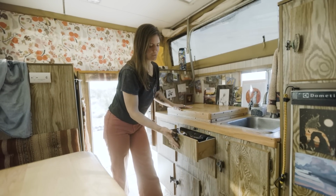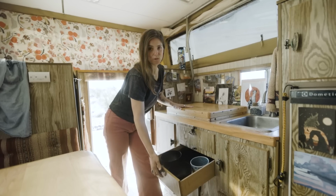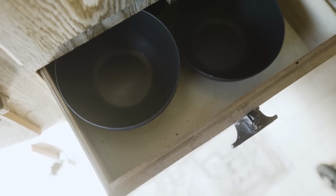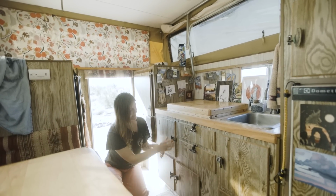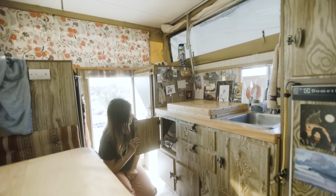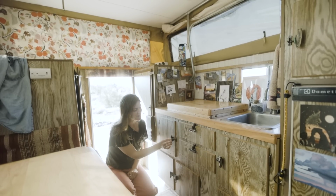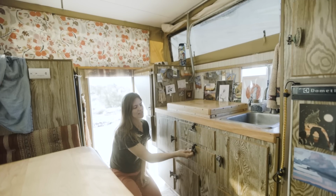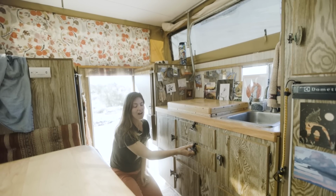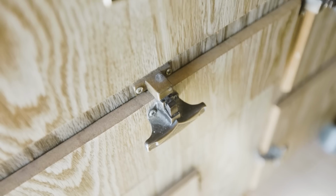These are all drawers, so this is where I put all of my cutlery, and then my plates and bowls are in here. And then all of my spices and cups are down here. And then here are all of my pots, pans, cutting boards, everything. These are all original, and they're really great because they automatically lock. And so when I'm driving, nothing opens, but basically it's just a button and then it locks.